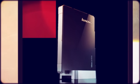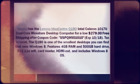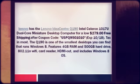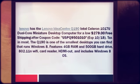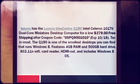Lenovo has the Lenovo IdeaCentre Q190 Intel Celeron 1017U dual-core miniature desktop computer for a low $279 plus free shipping after coupon code USPQ9501010, which expires 10/18. They charge sales tax in most states.